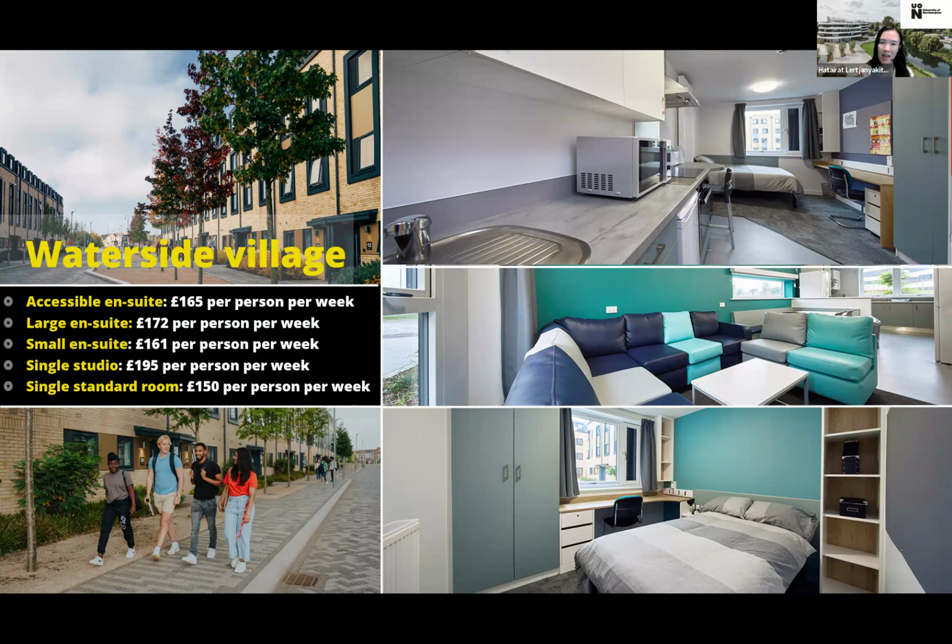This one is the Waterside. This is on campus where they are studying. So the price will range around 150 to 200. That's the studio. So most students will book a small ensuite or the large ensuite. Yeah, that's the most popular option.